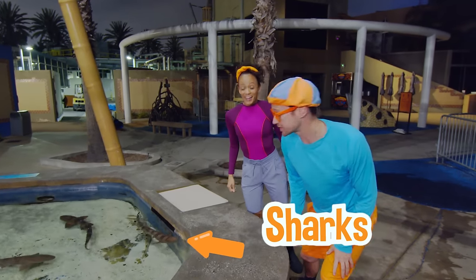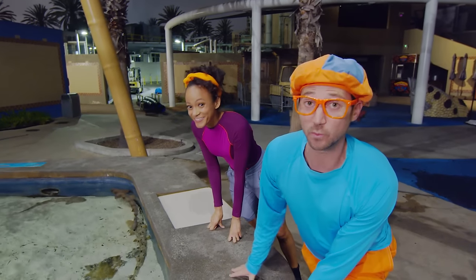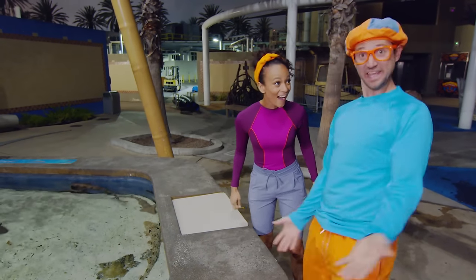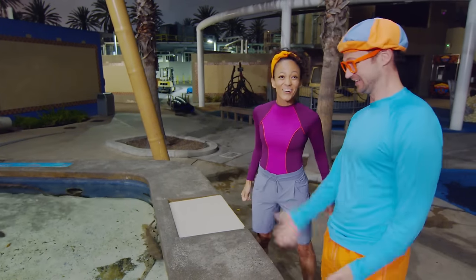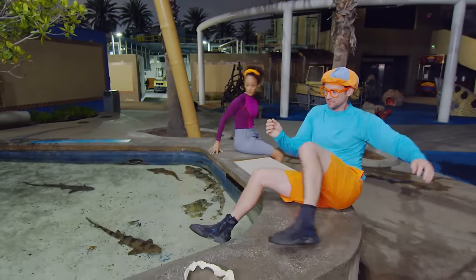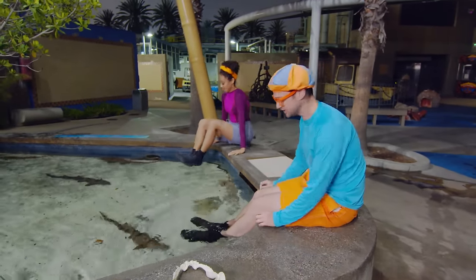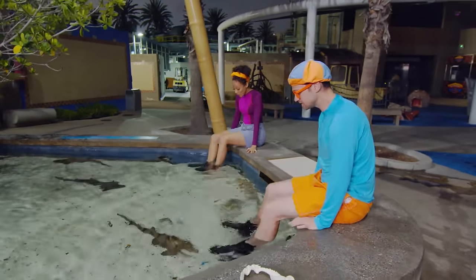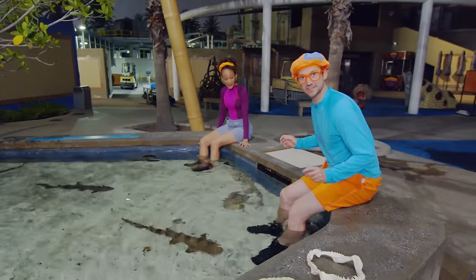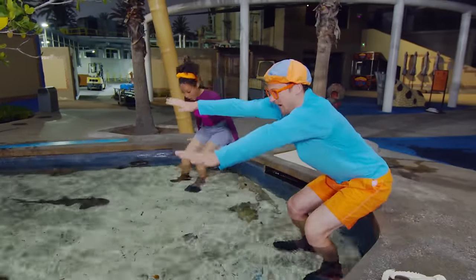Bunch of sharks! Wow! But I actually heard that we can get in! What? That's so cool! Shall we? Okay. Whoa! You need to be very careful. Do not step on any of these sharks. Excuse us! Excuse us! Ooh, it's a little cold and chilly! Whoa! Wow!